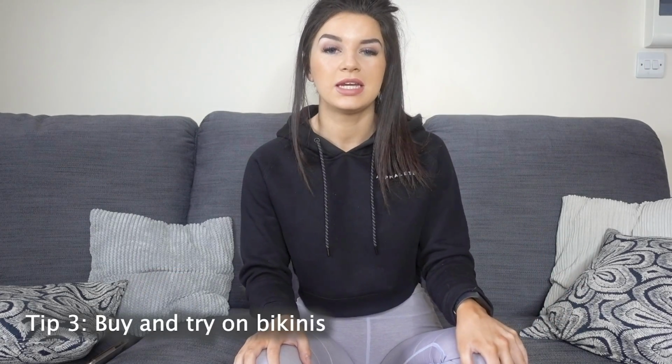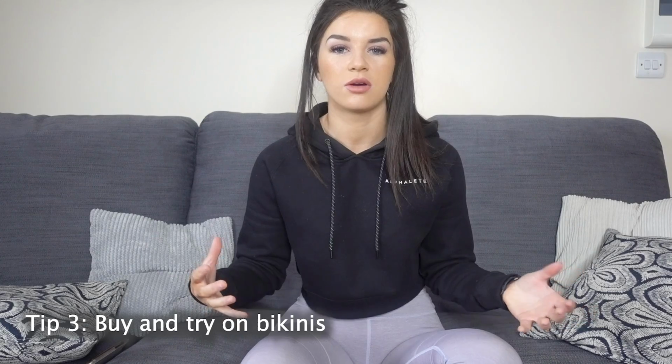Another thing I do before I go on holidays is buy some bikinis and holiday clothes as I'm going along with my fat loss phase. I find putting on bikinis even like once a week before I go away just motivates you, because you know you're going to be on holidays really, really soon. You have all your lovely bikinis and you really just want to give that extra push to look and feel your best before you go away.